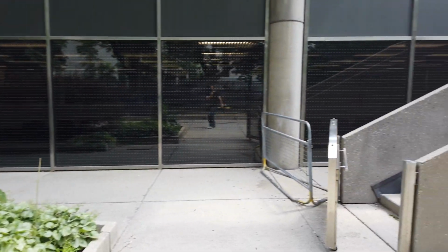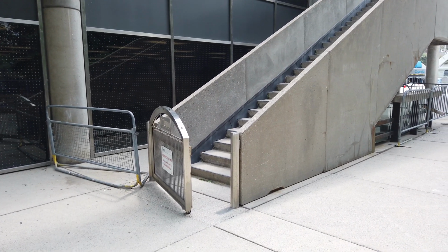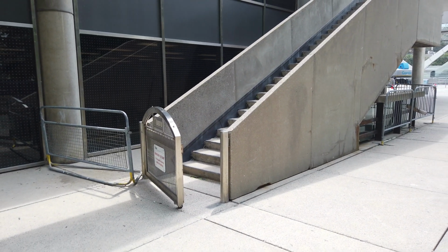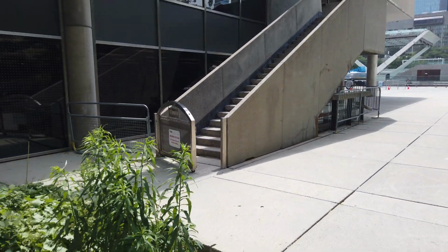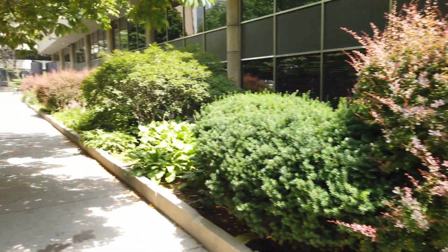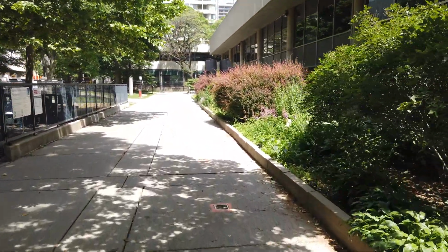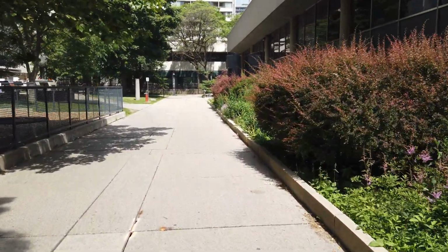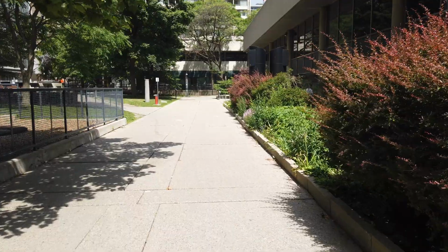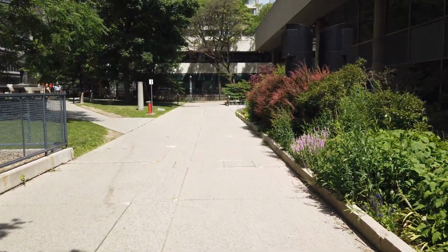Oh, looks like this is open. Last time I tried to walk up there, the gate was closed, because I'm guessing it was too early in the morning. I was doing one of my very early morning walks. So it's nice to see that they do make it accessible during regular working hours, I assume. Those stairs will lead you up to the green roof. I'll save that for another video.